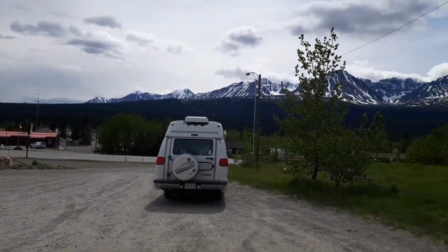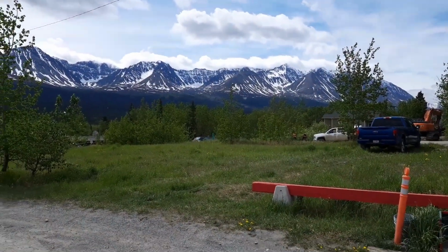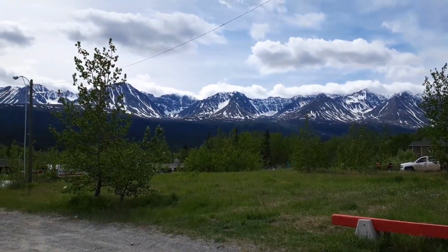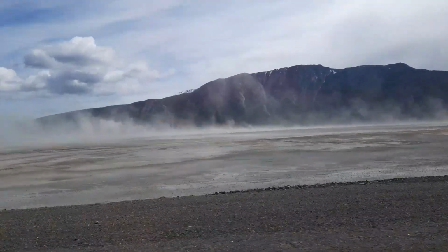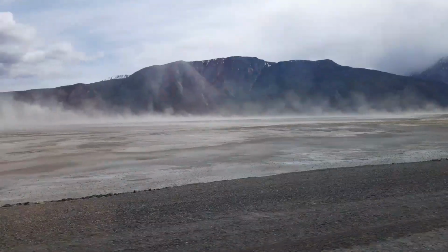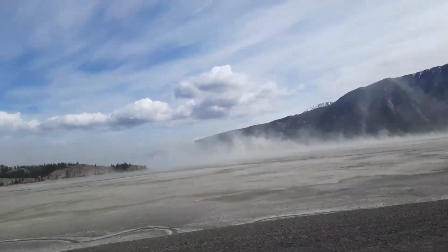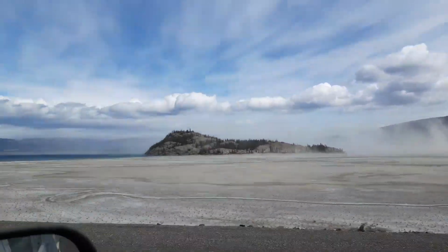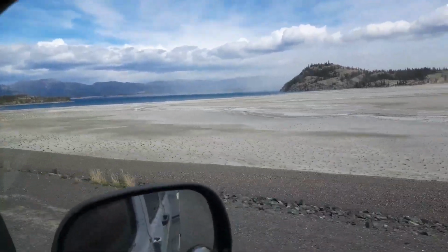We've stopped for water in Haines Junction. So maybe this isn't as shaky as the last one. We're kind of in the middle of a sandstorm here. The last time we were here, this whole corner was filled with water. I'm not sure what's going on this year. But then you see the lake over here and it's all blue, so that looks good.